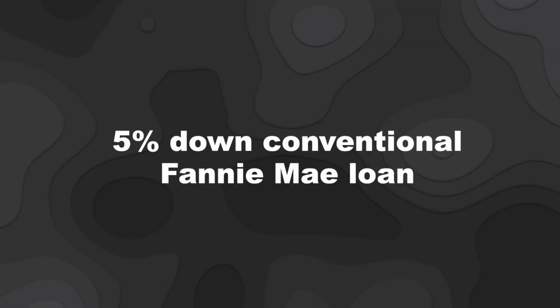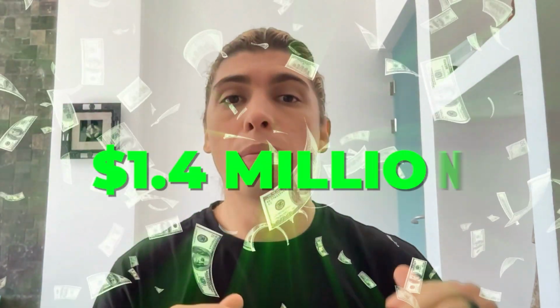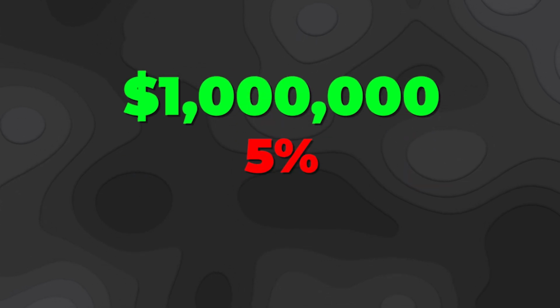So the Fannie Mae 5% down loan is actually a great loan product. You do need a minimum credit score of at least 620 in order to qualify, but there are some really good benefits. Number one, this loan gives you the ability to borrow up to $1.4 million, and you only have to put 5% down. Let's just say you were to borrow $1 million, you only have to put down 5% of that, which is about $50,000. So it's a really inexpensive, really awesome, high funding way to buy real estate.